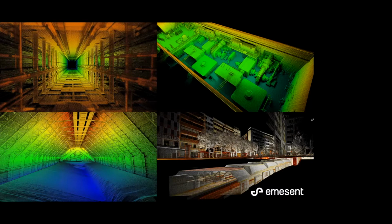The bottom right-hand side is a train tunnel in Germany. Our CEO was just walking down the street, and he collected that data as fast as he could walk through that environment. I think it's beautiful.